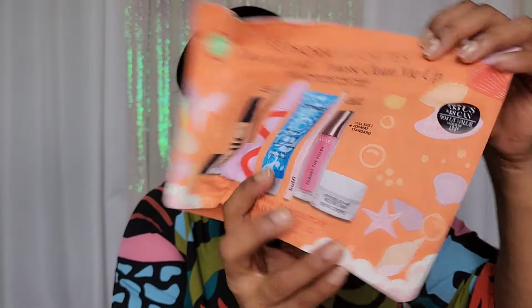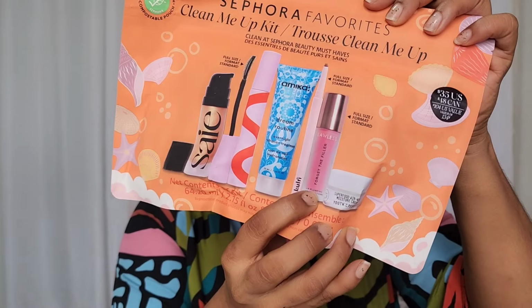So the amount that I would have probably paid if I purchased the Tower 28 mascara on its own is already covered. Plus there are 2 other products that you do get full size of inside here, and one is the Coffee liner. The other one is the Forget the Filler Lawless Lip Plumping Gloss, which I haven't tried yet. You get a mini of the Youth to the People Superfood Moisture Cream, and you also get an Amika Dream Routine Overnight Hydration Treatment, and that's for your hair.